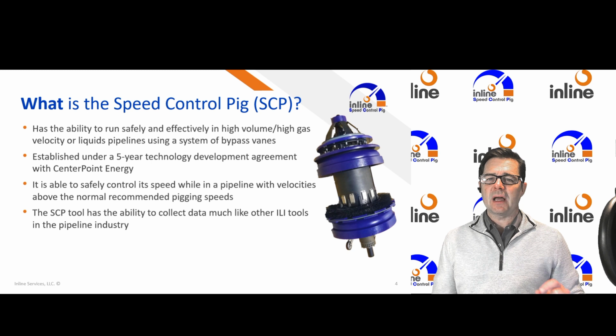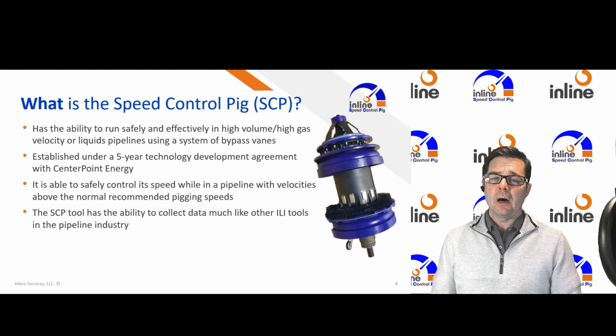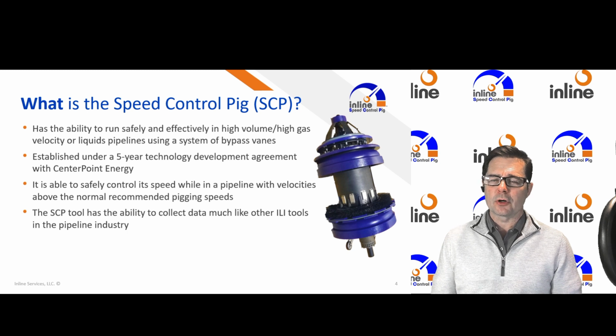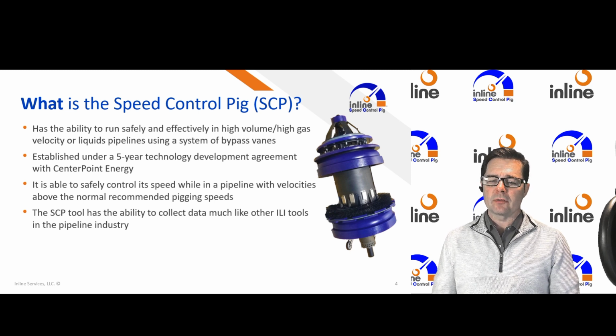This pig is basically able to control its speed in high flow, high velocity pipelines, so that customers don't have to back off their normal flow rates while cleaning a pipeline. And it also has the ability to collect certain data points similar to an inline inspection tool. Now, obviously, it doesn't look for corrosion or anything like that, but it does collect some basic data points for you as it's running through the line.